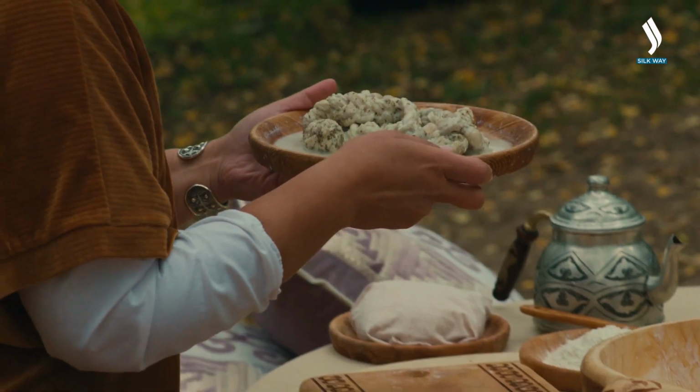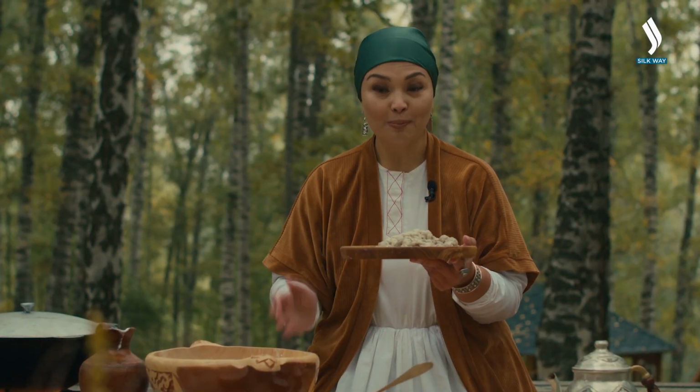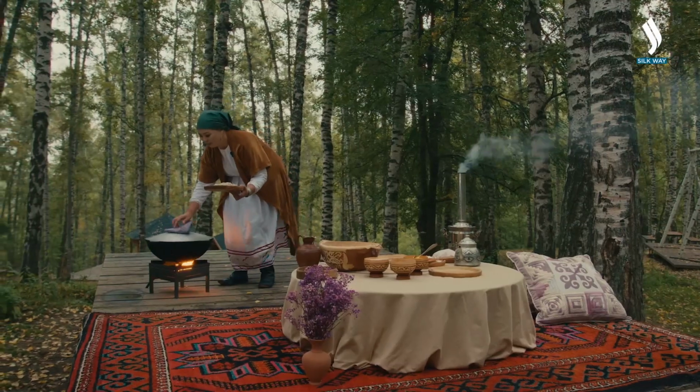We have prepared our offal. It doesn't have any smell. Now we will cook it. The water has boiled.